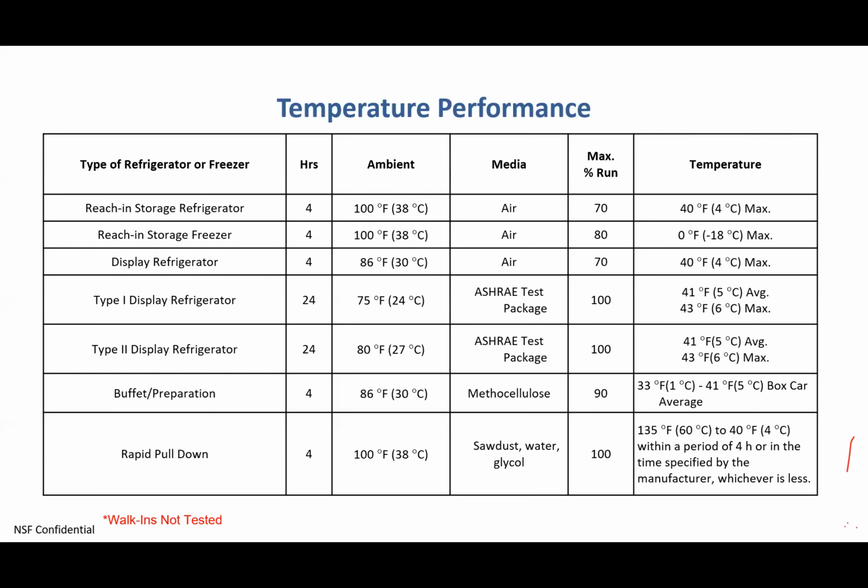The reason they use the sawdust is that this came out of the work on the flip top prep units, trying to find out what the right food simulant would be. These sawdust mixtures were found to be too much of an insulator, so they maintained their temperature, whether hot or cold, better than most standard foods would. If it's hot, it tends to stay hotter longer, right? It retains that heat. And if it's cold, it tends not to warm up faster than other foods.